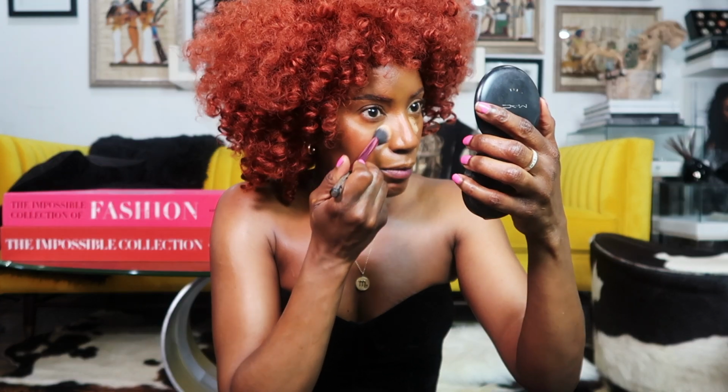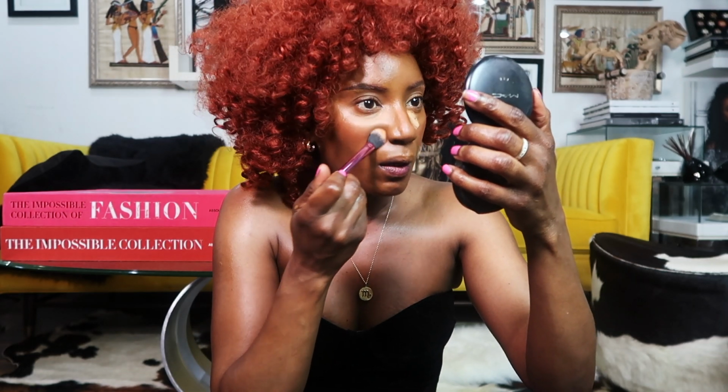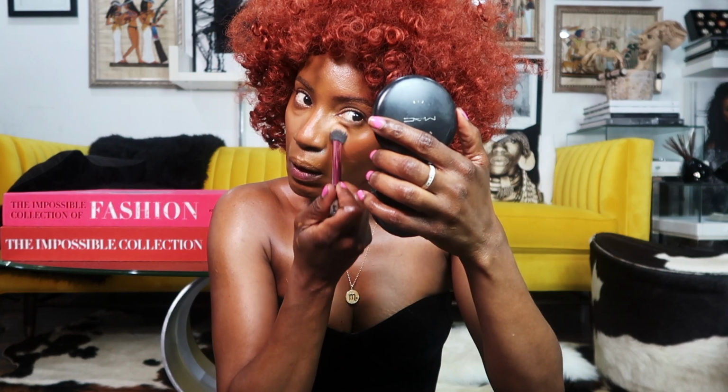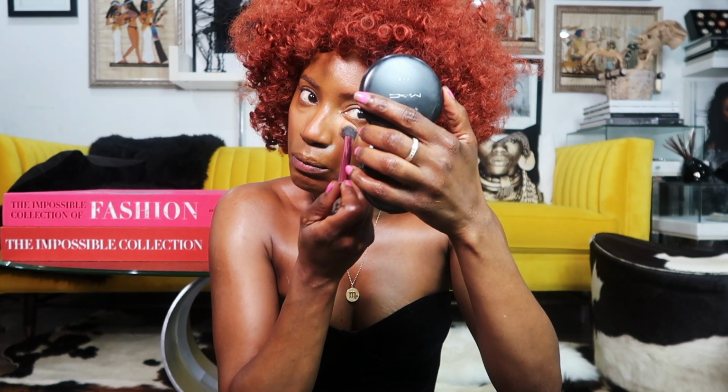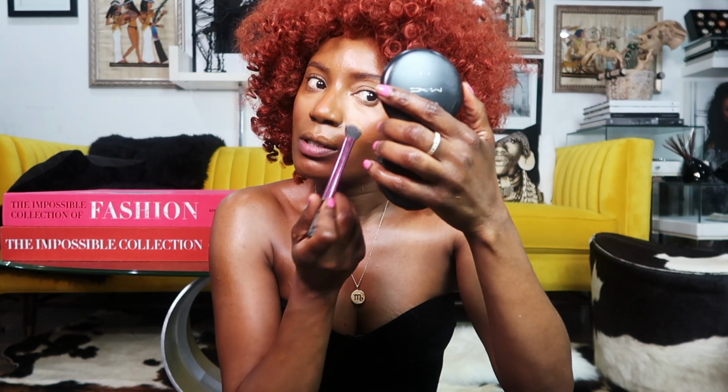Oh, I love how that looks already. And I'm just patting it in because I just really want this area to be highlighted. And if you hear noises, that's the dog. But I just wanted this area to be highlighted. And I think that looks so fresh. Just a little bit on my forehead, nothing too crazy.